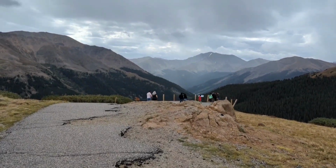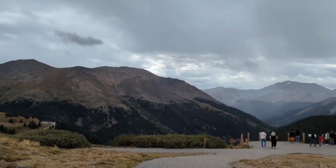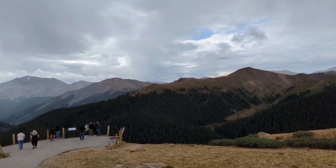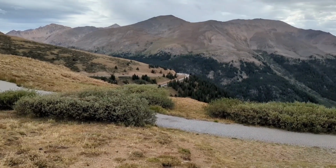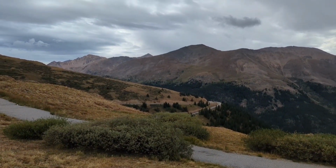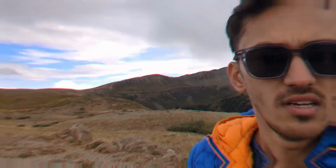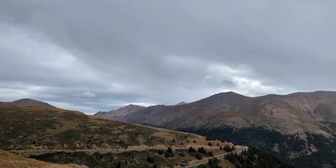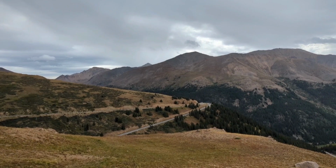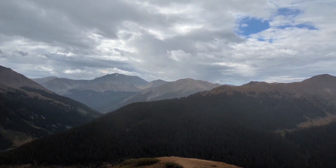Wow, look at this view, just beautiful. Challenging. Actually, that specific turn was pretty challenging. Finally arrived at the Independence Pass, and the view is just breathtaking. My hands are shaking because it's windy and it's getting really cold and starting to rain, so we better get going soon.